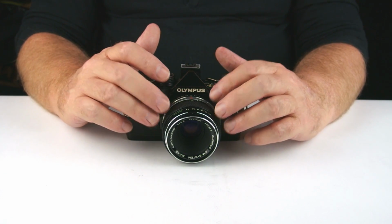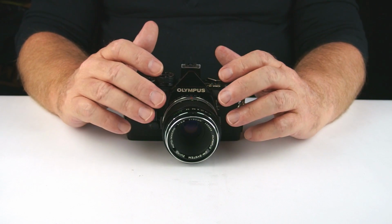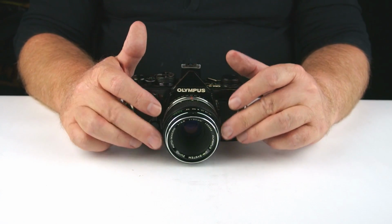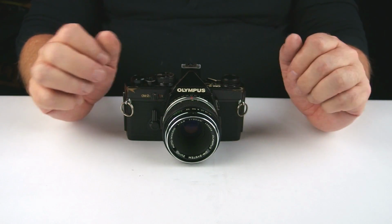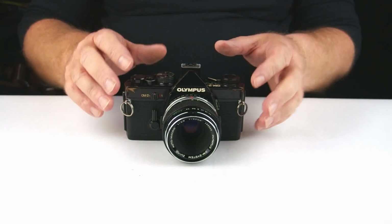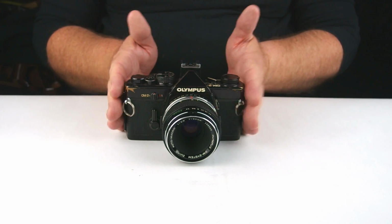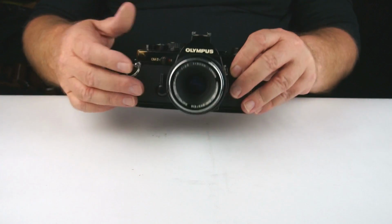I absolutely loved it. I bought it with a 50mm 1.8 lens. My father bought the 50mm f3.5 macro, which is still one of my favourite lenses, and this is his original lens that he actually bought. It's so wonderful to have this in the family still, and my daughter absolutely loves it as well.